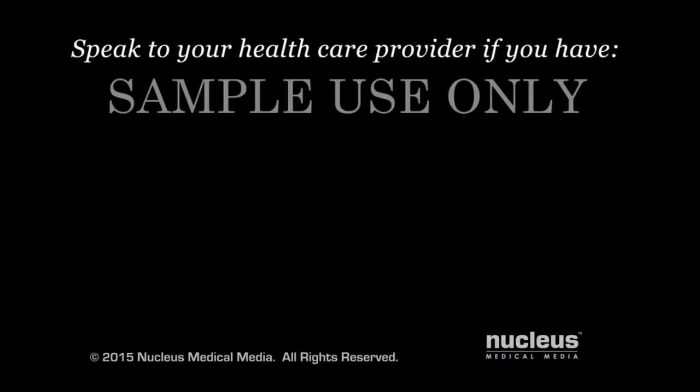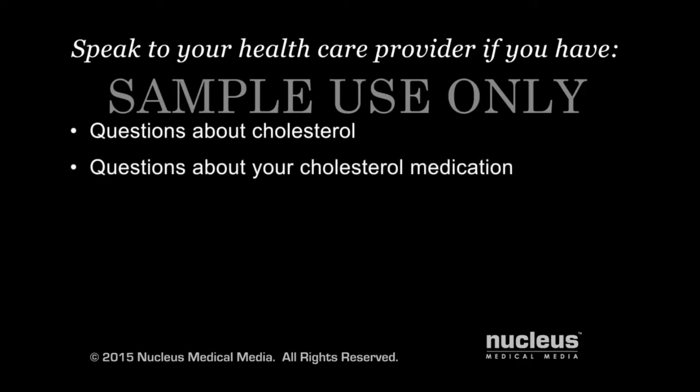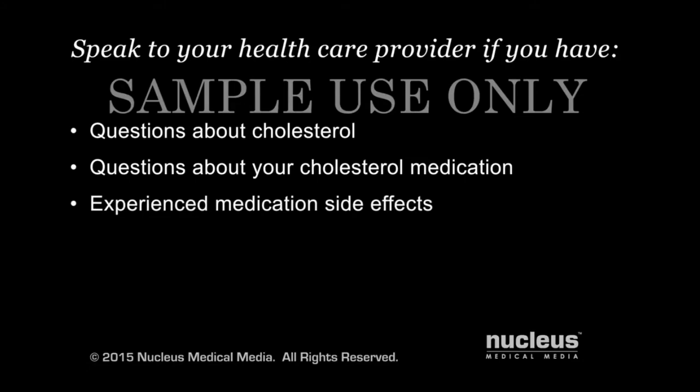If after viewing this information you have questions about cholesterol or any medications you've been prescribed to help manage your high cholesterol, speak with your healthcare provider. It is important to take your medications as directed by your provider and report any side effects you experience.